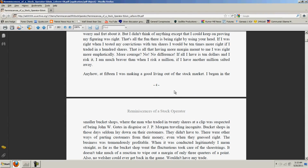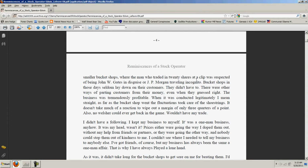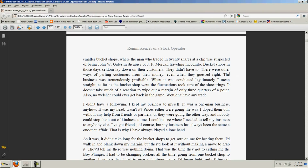Anyhow, at 15 I was making a good living out of the stock market. I began in the smaller bucket shops, where the man who traded 20 shares at a clip was suspected of being John W. Gates in disguise or J.P. Morgan traveling incognito. Bucket shops in these days seldom lay down on their customers. They didn't have to. There were other ways of parting customers from their money, even when they guessed right.